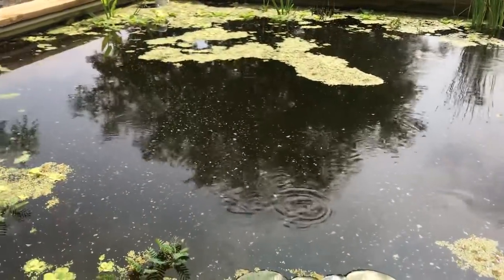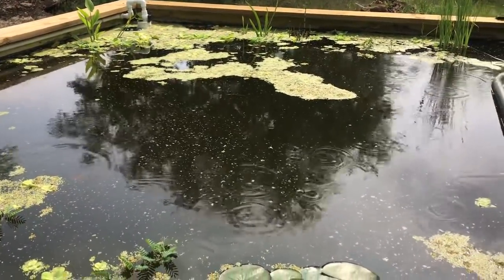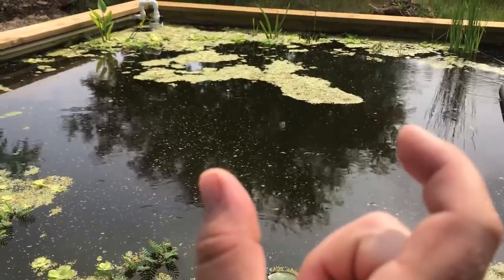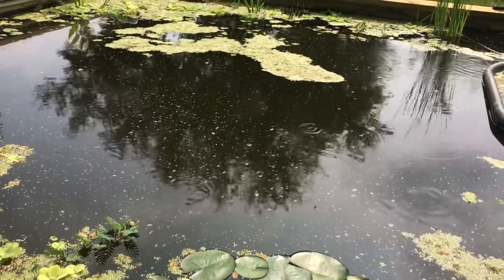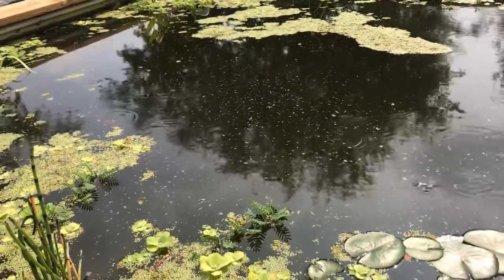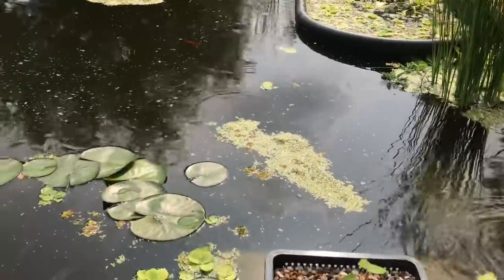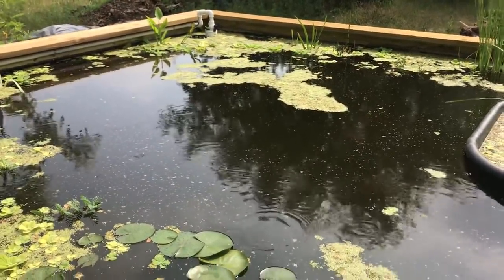Something's been added you can't see. Channel catfish. I put about 50 fingerling channel catfish about that long into the pond about a week ago, and they actually came up and ate for me the first time last night. It took them about a week to settle in, and we fed them some floating pellet feed, and they came up and ate for us.